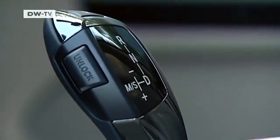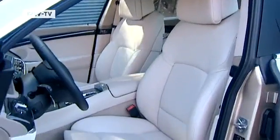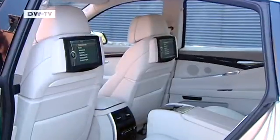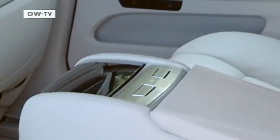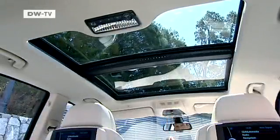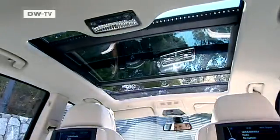The 8-speed automatic transmission recently premiered in the 760i is fitted as standard with all engine versions. The legroom in the back is likewise reminiscent of an executive sedan. 2 single rear seats that can also be shifted and reclined are available as an option. Another €1,700 extra, a panorama glass roof, gives the car an extra dimension.